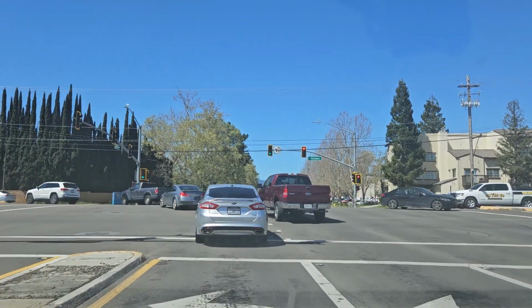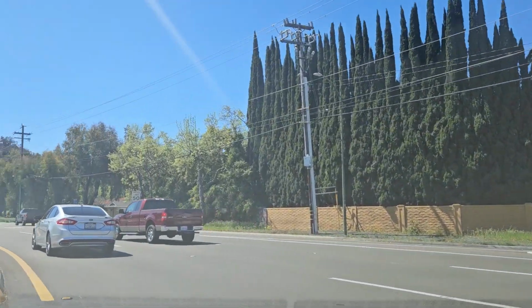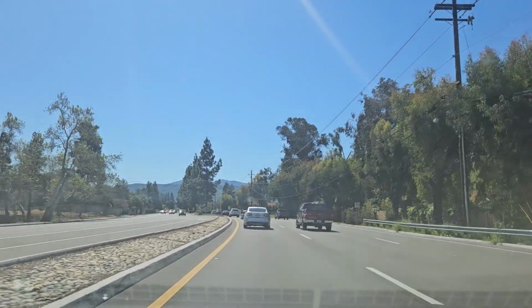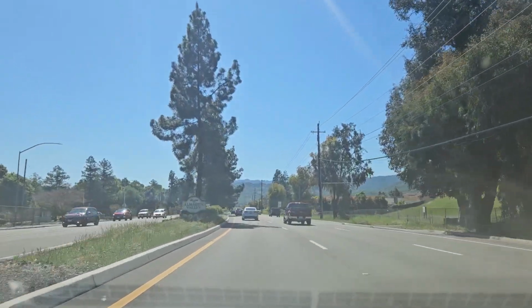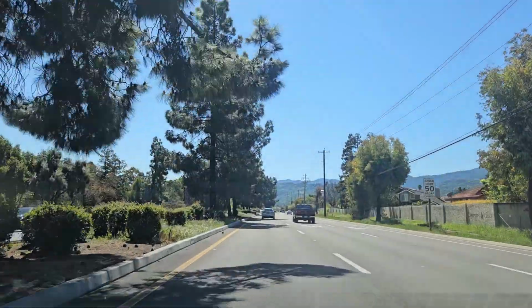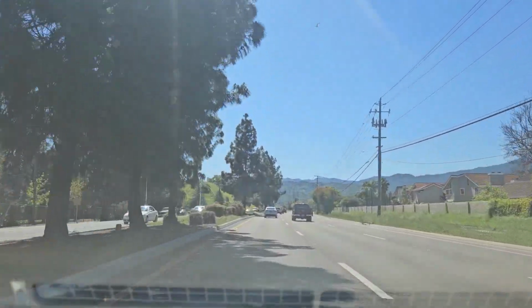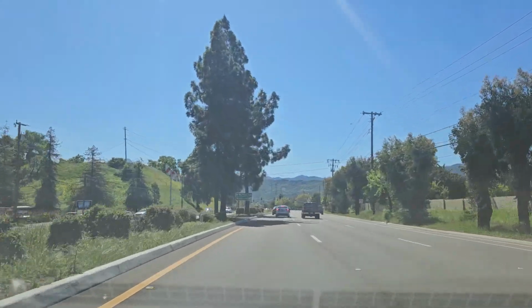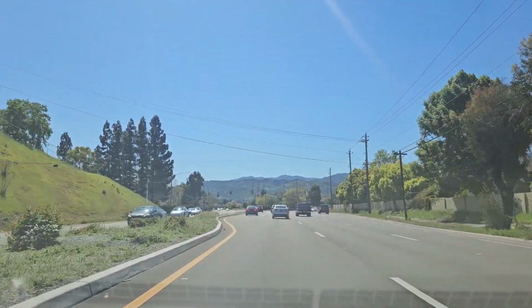All right, we're making a left turn on the Almaden Road. So like I say, this is the main road, main street that pretty much gets through the entire Almaden Valley. And you can see the sign right here. We're in the Almaden Valley neighborhood. Yeah, these streets are wide, and one thing about Almaden Valley is that most of the homes are big, much bigger than the average homes in other parts of San Jose.